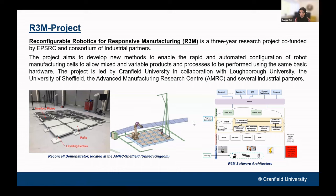So regarding the R3M project, I'm the investigator on the R3M project and also the technical lead on the project itself. We have 2 more universities involved on the project, Loughborough and the University of Sheffield, and also a Catapult Center, AMRC Sheffield. And I noticed they are also partners on the ROS Industrial as well. They are members of ROS Industrial as well.